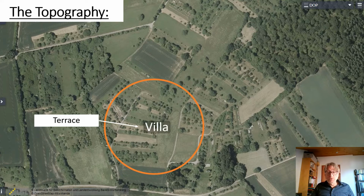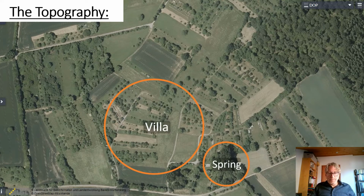Now I come to the topography and reconstruction itself. You can guess on the picture of OpenStreetMap a terrace in the terrain. It is the place of the building complex. Second, there is a water spring in the neighborhood today. Probably the current situation is like the situation in antiquity.